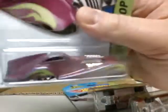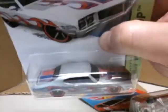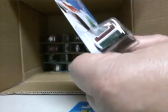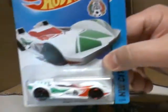Getting down. It's going pretty fast here. Here's another Screamliner, whatever you want to call it. You got your '70 Buick GSX. I know Mopar Man would like this one. He would. Here's your Cougar. Another Cougar. Another soccer car, blue one. Seen that one. Oh, what's this? When did I get this one from PJ? Came in this box now.